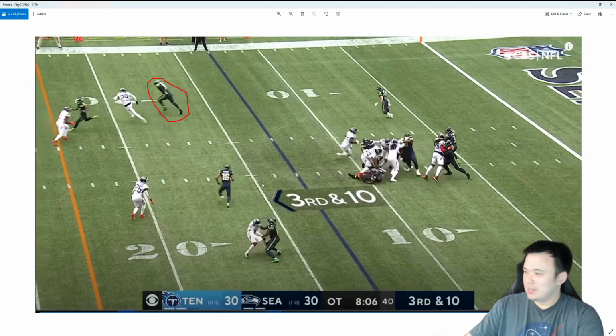3rd and 10. This is kind of a do-or-die moment for the Seahawks because if the defense gets back on the field, I think we all know that there's just no winning at that point. So we have one tight end on the field, Gerald Everett again, so not very much Will Dissly in this half. He's lined up to the right side of the offensive line, and at the snap, he basically just runs a go route that's angled toward the sideline. So he's kind of sort of just running straight down the field with a slight angle towards the sideline.